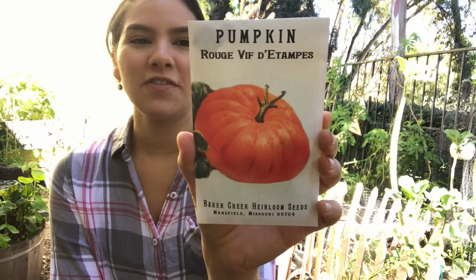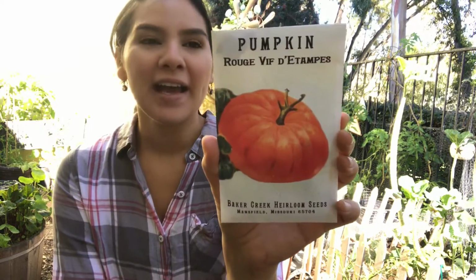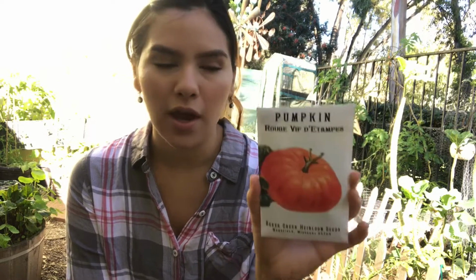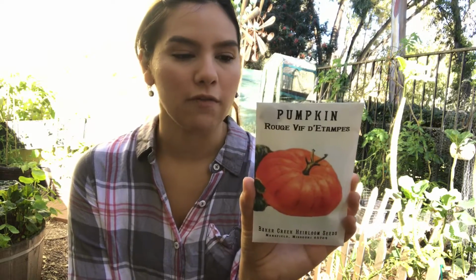So this is the Rougeville de Tempes. I don't know if that's how you pronounce it. Pumpkin. And I got inspiration to grow this particular seed because of Vivi at What Would Vivi Do Next. I absolutely love her channel. I've been following her for years. I followed her on Sean James Cameron's channel when she didn't have a channel, so I'm like a super fan. I also love Sean's channel too, but she grows this and she has a lot of success with this over in the UK. And I figure if she can grow that in the UK, where the temperatures are more mild, I can probably grow this here in Southern California.